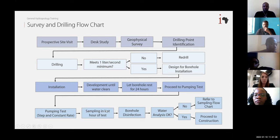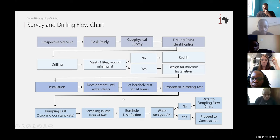And then at the last hour of the pumping test, we do the sampling. We need to make sure that the samples get to the laboratory very quickly, and that sampling is done cleanly and basically with all the things we need. And after we do the sampling correctly and we get the samples to the lab, we also want to do the borehole disinfection to make sure anything that was introduced in the borehole during drilling, any sort of contamination, bacterial contamination, is killed. We want to see if the water analysis is okay.